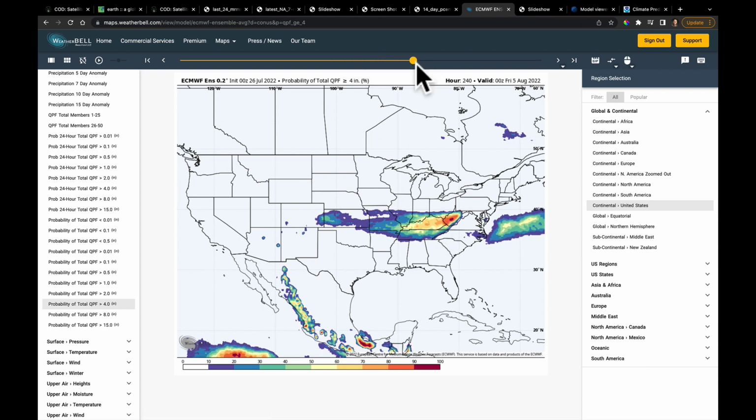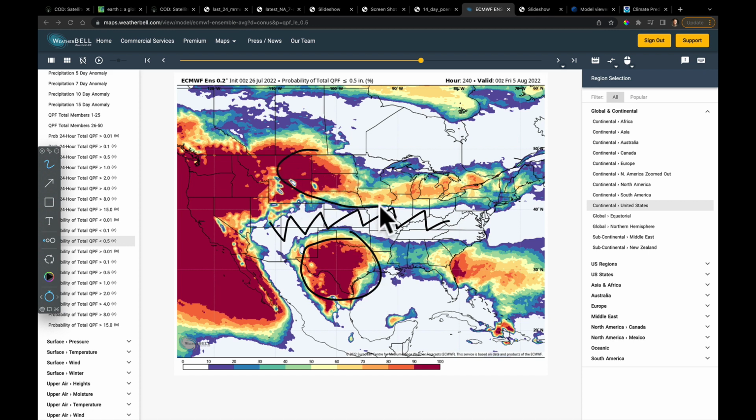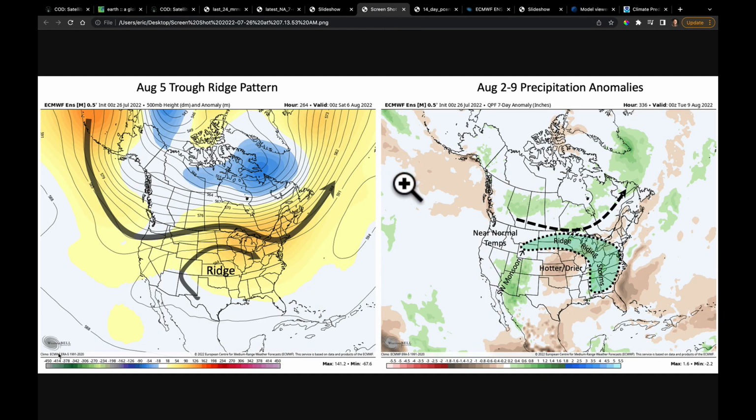How about right there? And now let's go back and look at it a little differently. This is the probability of less than a half inch. And now you notice that this is our wet corridor, which is now showing up in white. We're drier in Texas. We're drier in the western Corn Belt and parts of the upper Midwest getting through the Great Lakes. This is how this pattern is setting up here as we go out there from now through about August 5th. Now, as I said, after August 5th, I do expect those ridge runners to come over the top as I identified here once the ridge is fully established.